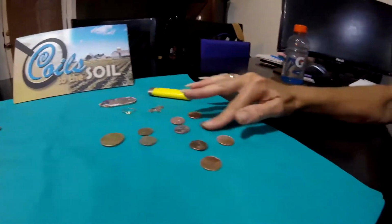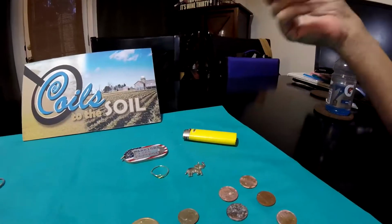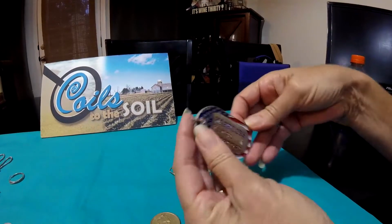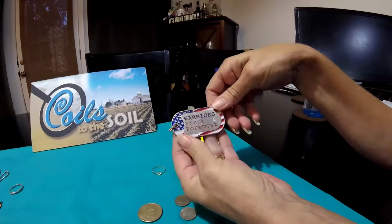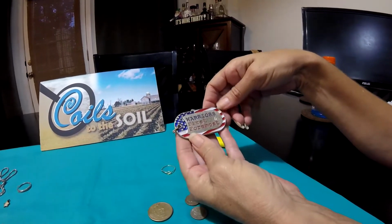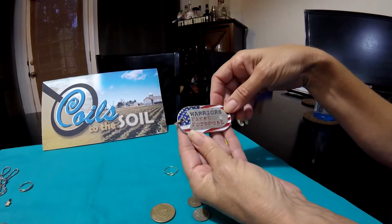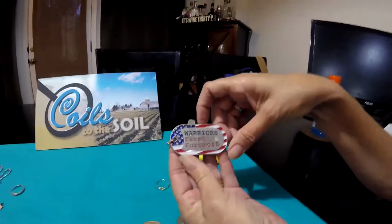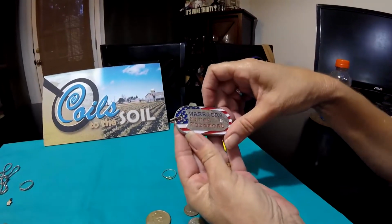A couple of dimes and some random pennies. Another lighter. I got this dog tag. It's called a dog tag. It's a necklace, but there's no chain on it. Anyways, it's got an American flag on it. So it's military. It's probably a keychain, is what it is.